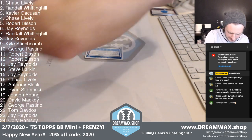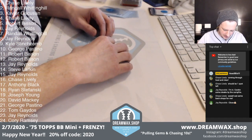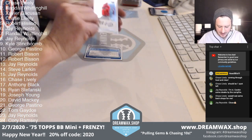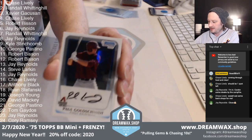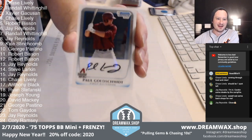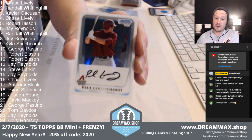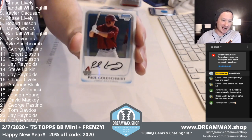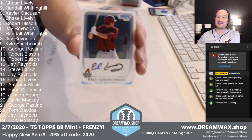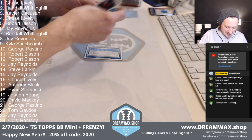And here we go. Is this our first Chrome? If it is, it's going to be quite nice. I'm pretty sure it is. This is a Paul Goldschmidt rookie. Paul Goldschmidt, Bowman Chrome rookie right there. This is going to spot 8. Who's in 8? Jay Reynolds. That's your first hit of the night. That's a hit right there. That's beautiful.